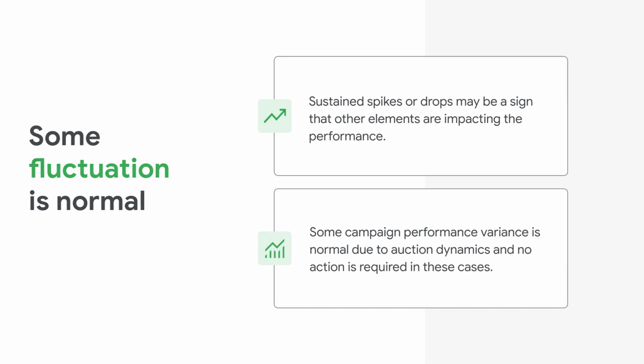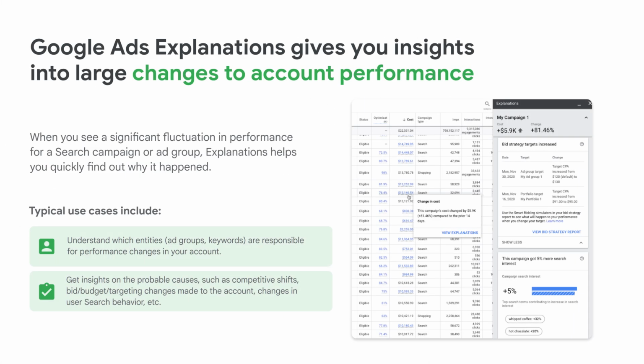We suggest using explanations to find out quickly what is happening. You can hover over the highlighted values and see explanations pop up. Explanations will show whether fluctuations can be explained by changes in specific ad groups or keywords, or indicate other causes such as competitive shifts or changes made to the account or changes in user search behavior.